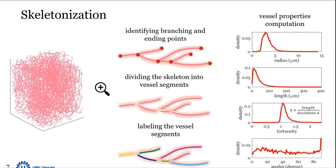And then you can compute a range of properties with which you can characterize the anatomy of the vascular network. Here I'm showing the results for radius, length, tortuosity, and here displayed the angle with respect to the axis normal to the cortical surface.